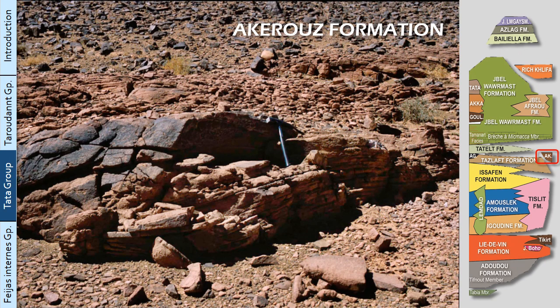One of the puzzling units is shown here in probably the best outcrop. It was introduced as a distinctive unit termed the Amouslek Formation and is restricted to a minor area in the eastern Anti-Atlas. Granulometric analysis and the type of cross-bedding suggested that the sandstones that compose the formation were deposited under terrestrial fluvial conditions.